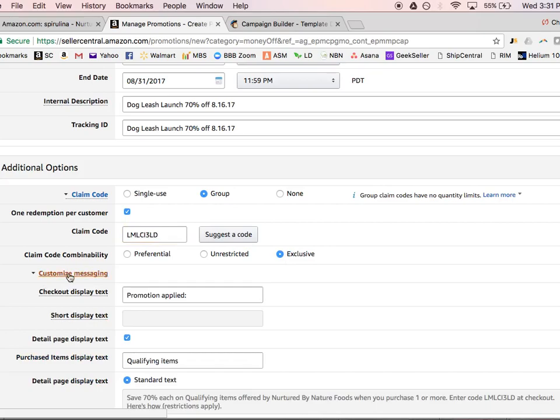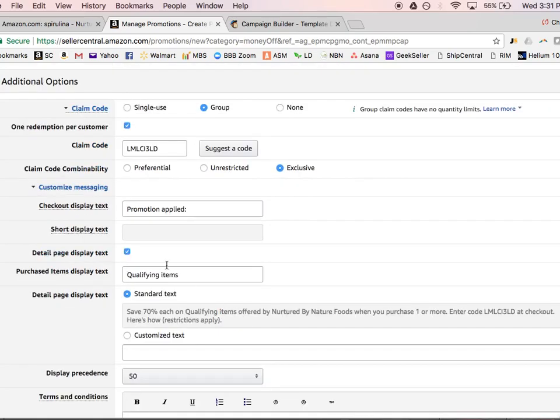You have to click Customize Messaging, or you won't see this very important thing down here that says Display Page Detail, Page Display Text. Now, most of the time, people will turn that off. Let me tell you a little story.